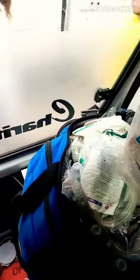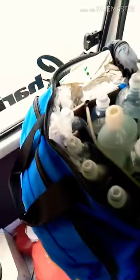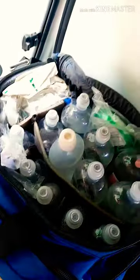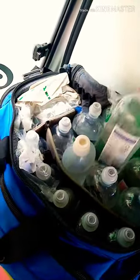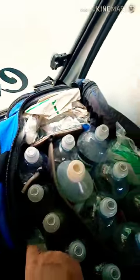Check tayo ngayon. So we have a couple of nebulizer masks, so mga IV fluids check, we have isotonic, hypertonic, and hypotonic solution. So all stock clear. So ito yung tinatawag na jump kit bag.